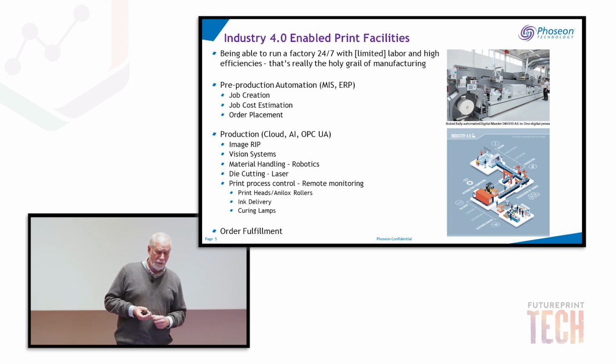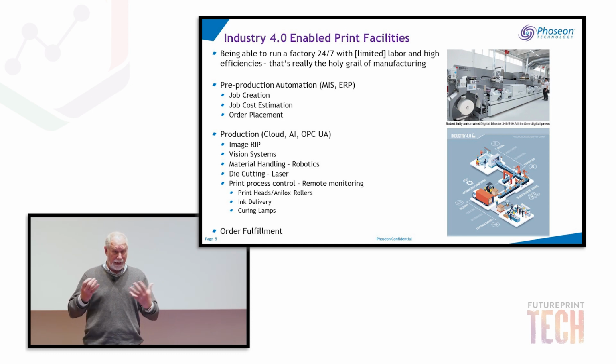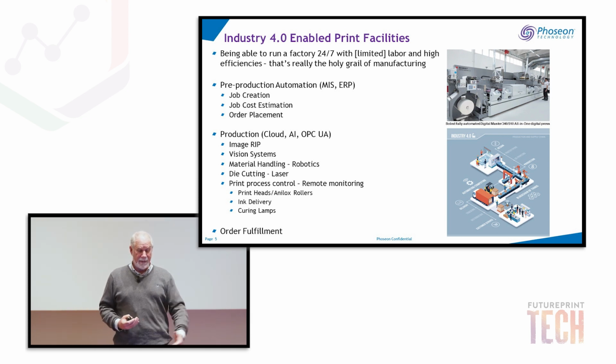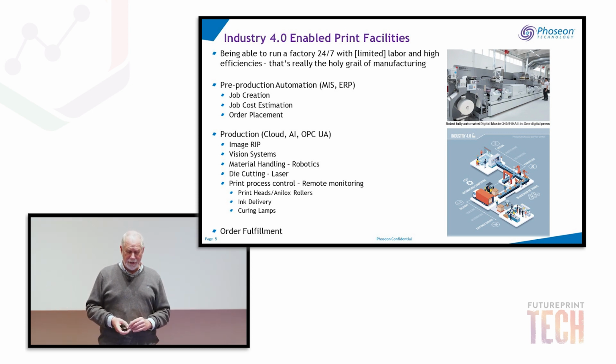So pre-production automation in terms of MIS and ERP, we look at job creation, job cost estimation, and order placement. In terms of production, we're starting to look at the cloud, AI, OPC UA. That's where things like the image RIP, the vision systems, the material handling, so the robotics, the die cutting, the lasers, print process control, remote monitoring, print heads, anilox rollers, ink delivery and curing lamps, our part, are all part of that production process through to order fulfillment. Now, the order placement can all be done online. All these other processes can possibly be automated so that we then have the full process from the online experience through to the order fulfillment, all within an automated factory environment.